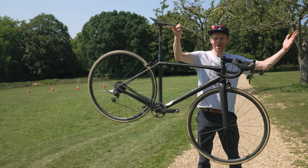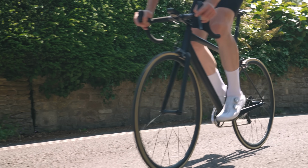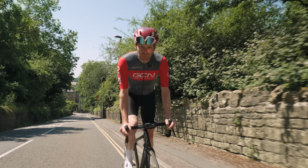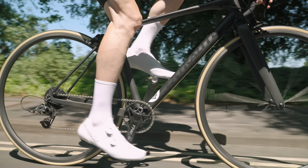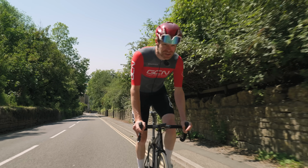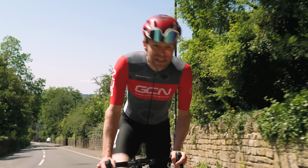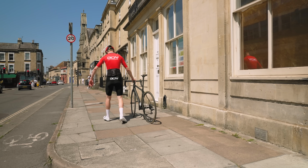I'm going to have a go at riding one of the lightest bikes in the world. Which is actually pretty scary, because not only does this bike handle like no other bike I've ever ridden, it also has these crazy tyres, which are glued on to the wheels and have no puncture protection, because they're actually designed for indoor velodromes, which means that if I get a puncture, I'm walking home.